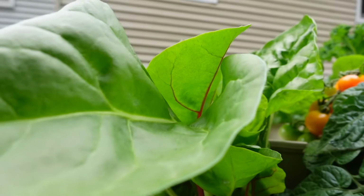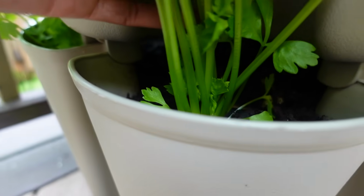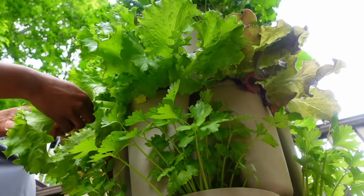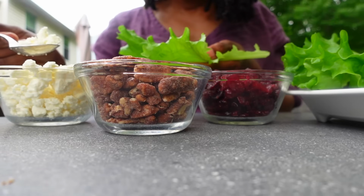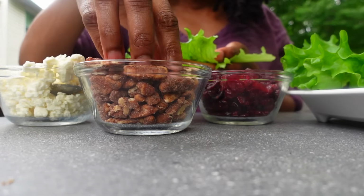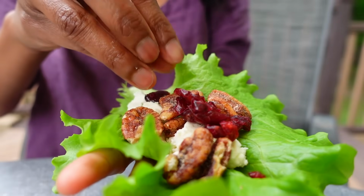Outdoor refrigeration eliminates waste and has better taste. I even grow celery. Celery, y'all! Since I don't have lots of pest pressure, my lettuces are healthy and cut and come again. In a previous video, I shared how much we love taking a bowl of feta cheese crumbles, craisins, and glazed walnuts to the garden to make these savory, crunchy, juicy lettuce wraps.